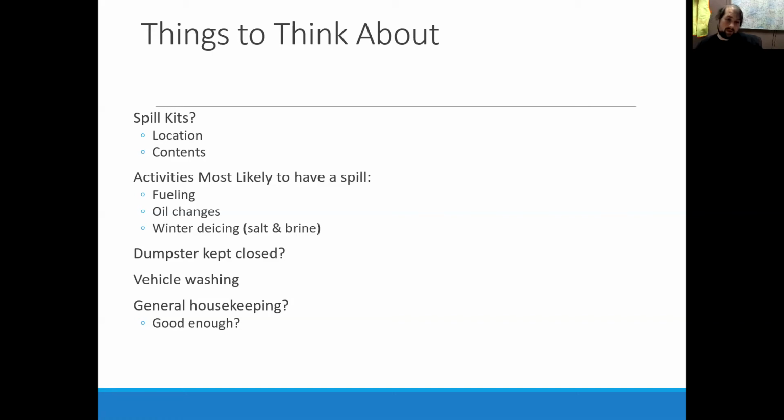What activities do you do on a daily basis that are most likely to result in spills? Winter salt handling and loading and spill cleanup. How do you guys handle that? Does your dumpster have a lid? Is your general housekeeping good enough? What can you do to improve it? What are the potential pollution problems with vehicle washing? And think about the impact trash floatables can have on storm sewers.